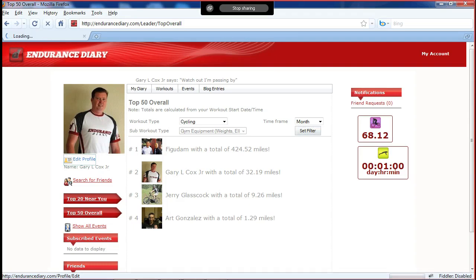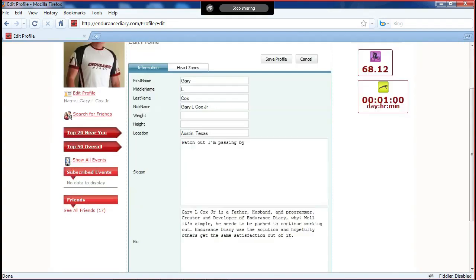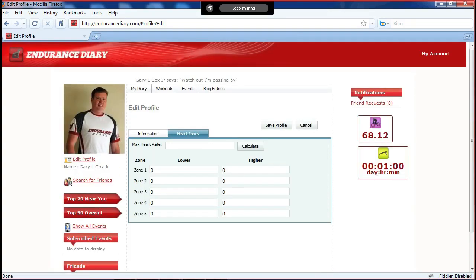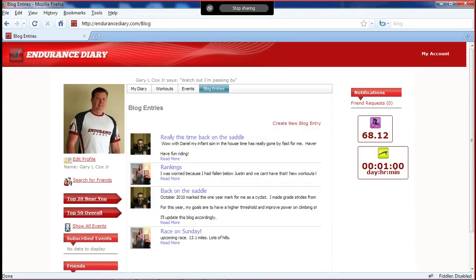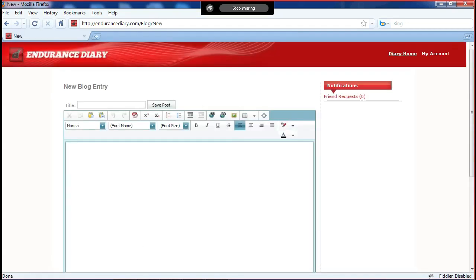The profile is also using DevExpress. We're using the tabs, the upload control, the buttons, and of course in the blog, which is very, very skeleton, but in the blog, we're using some DevExpress that I'm sure people are familiar with seeing.